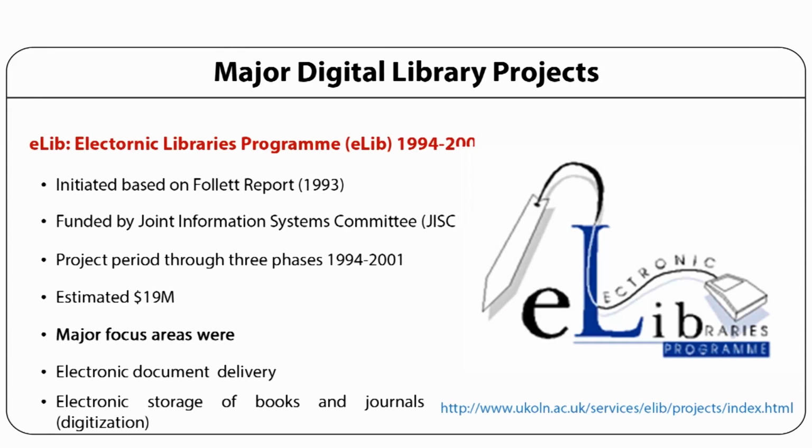Electronic Libraries Program, that is also called ELIP. The Electronic Libraries Program was an initiative of Joint Information System Committee, that is also called JISC, established to implement the IT recommendation from the Follett report. The ELIP program consisted of three phases, phase 1, 2 and 3. Together they spent near about $19 million over a period of 7 years from 1994 to 2001. More than 30 academic institutions participated in this project.